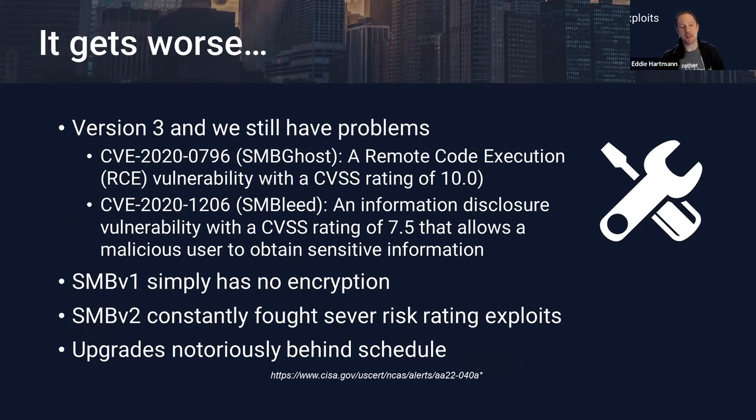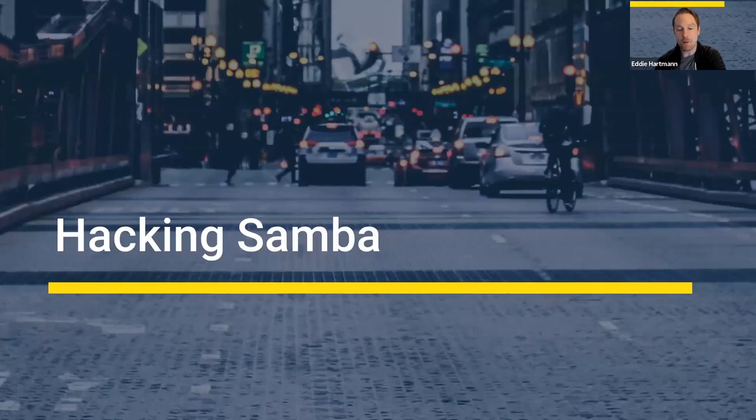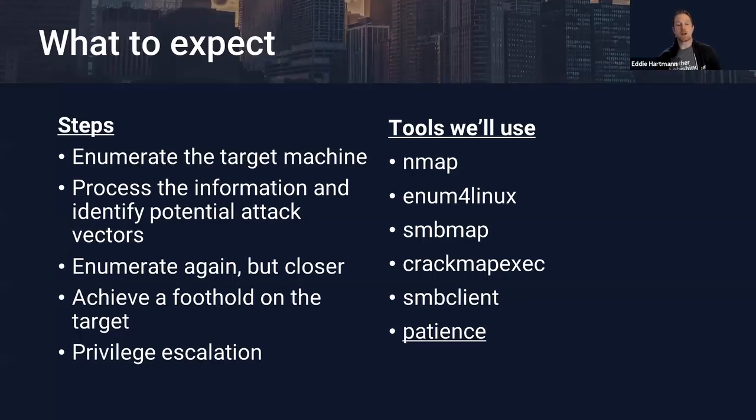A couple of CVEs are plaguing V3. V1 has no encryption, and as we said, V2 has a lot of issues behind it. So top that off with upgrades being notoriously difficult, you have a recipe for a difficult service to maintain. So we're gonna have fun with that today. So what to expect from hacking Samba?